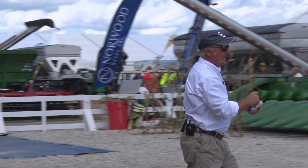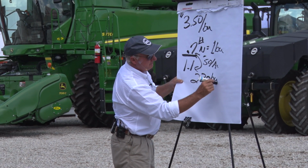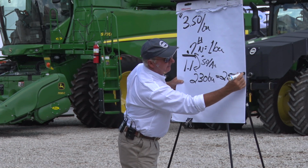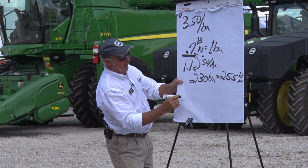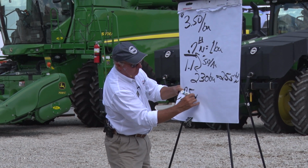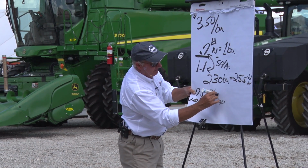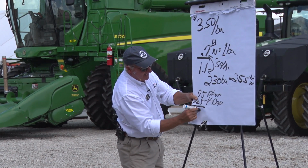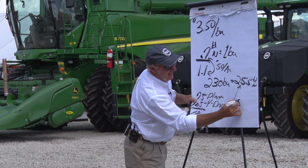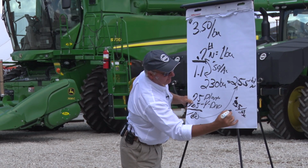So when his numbers look like this, he wanted to raise 230 bushel of corn, all right? So he applied 1.1, 255 pounds of N. Over here, he said, I'm going to put 75 on at the planter, then come back with 105 side dress with Y-drop. So now he had 180 compared here to 255. $85 an acre net.